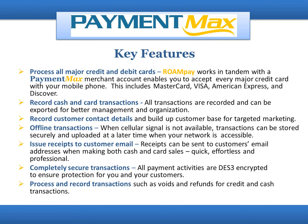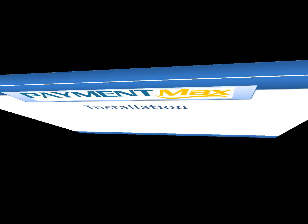Completely secure transactions. All payment activities are DES3 encrypted to ensure protection for you and your customers. Process and record transactions such as voids and refunds for credit and cash transactions.